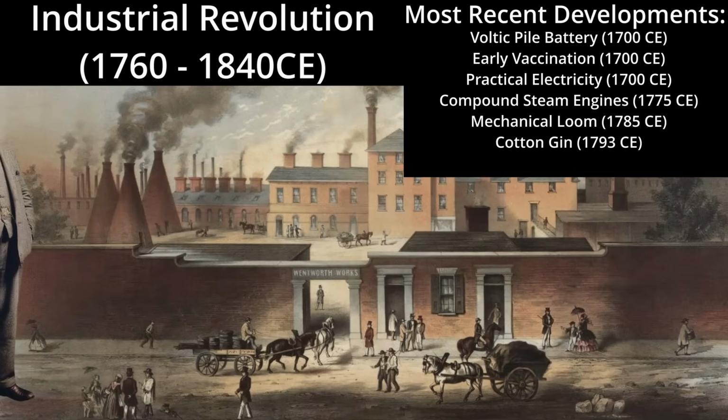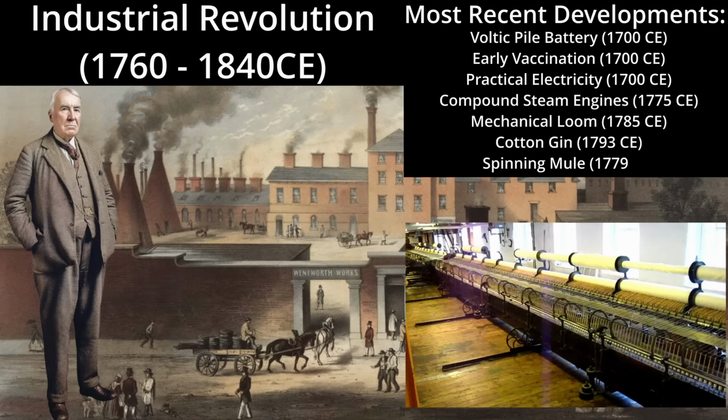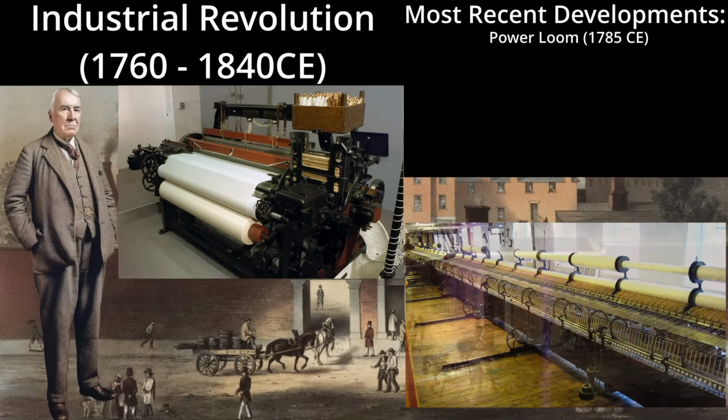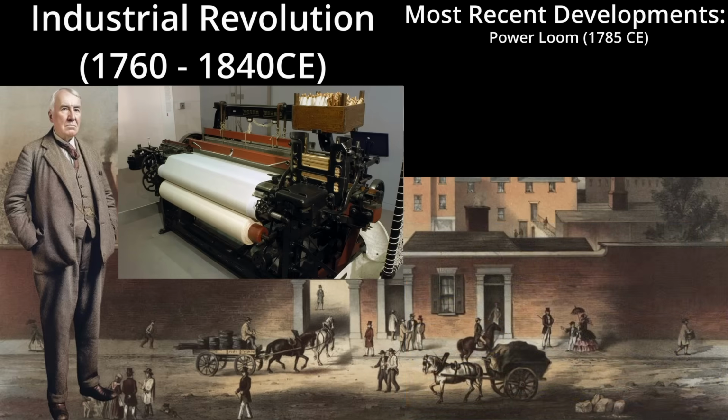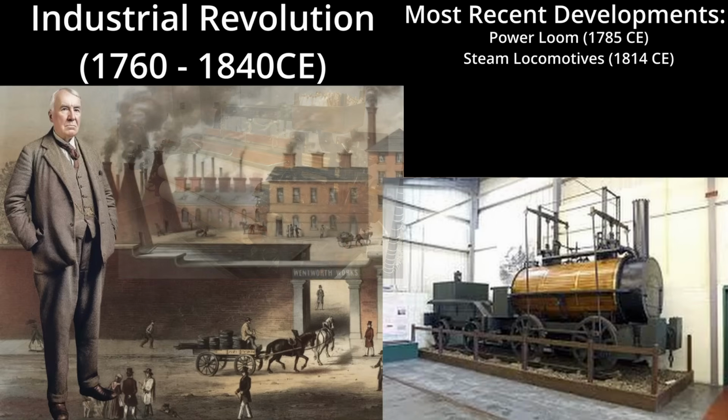Welcome to the Industrial Revolution, a period known for its technological developments, so you already know it's going to be chock full of groundbreaking discoveries. Let's hop right in with the spinning mule to make fibers and the power loom, which could mass produce high-quality textiles out of those fibers. Stephenson's steam locomotive also was invented, which is relatively similar to the steam locomotives used today.